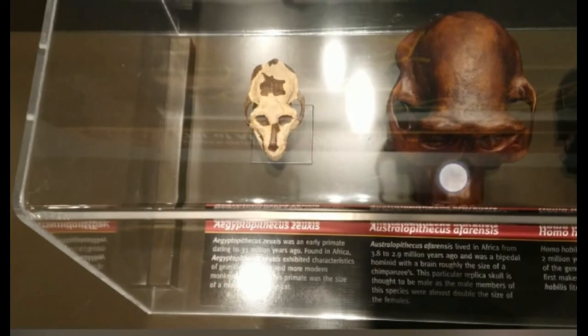Australopithecus afarensis lived in Africa from 3.8 to 2.9 million years ago and was a bipedal hominid with a brain roughly the size of a chimpanzee's. This particular replica skull is thought to be male, as the male members of this species were almost double the size of the females.